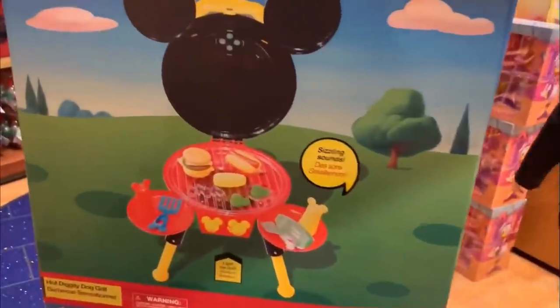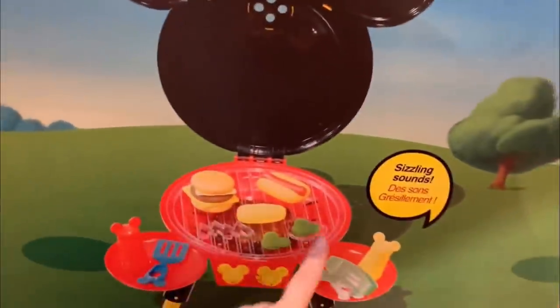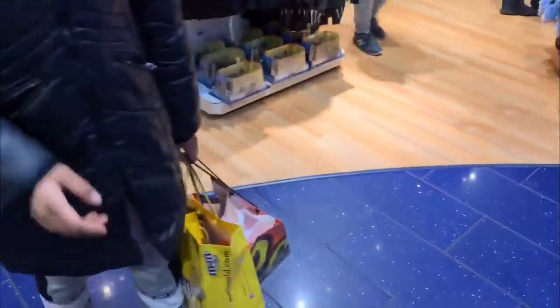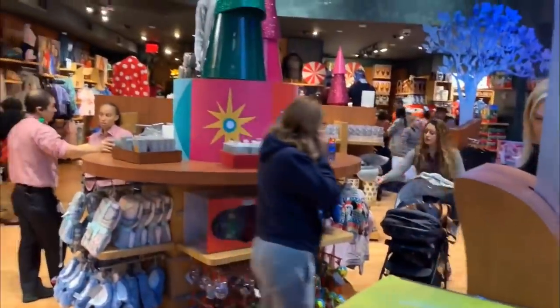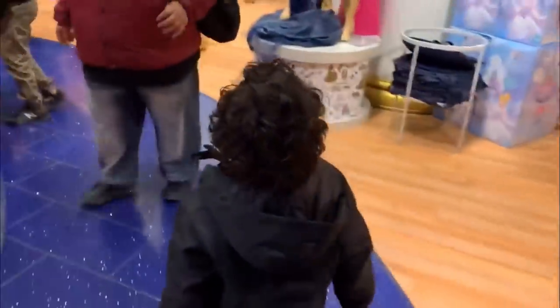Oh, look. They have the hot diggity dog grill. That's cute. The Barbie, look, hot diggity dog grill. Oh, that's cute. You want one? Where that? With that? Okay, let's keep walking. Just keep swimming. Oh, you want to go in the castle? Okay, let's go in the castle. I think it has girly things in there. See, look, there's like princessy stuff. Your cousins would like. Let's go see.